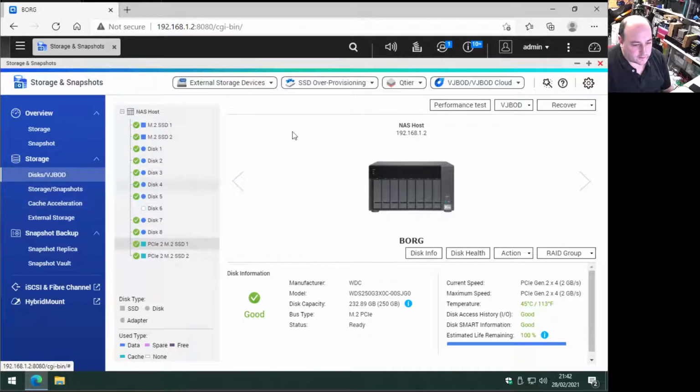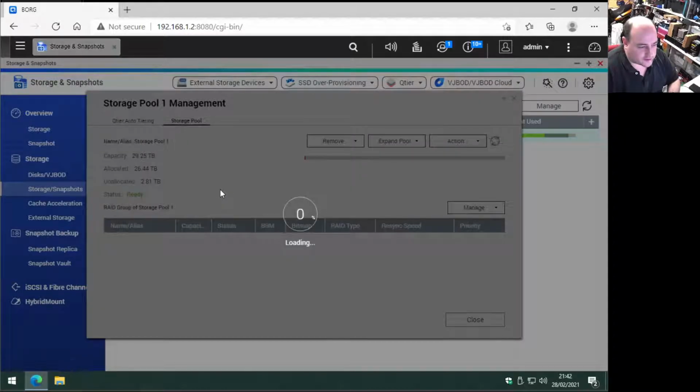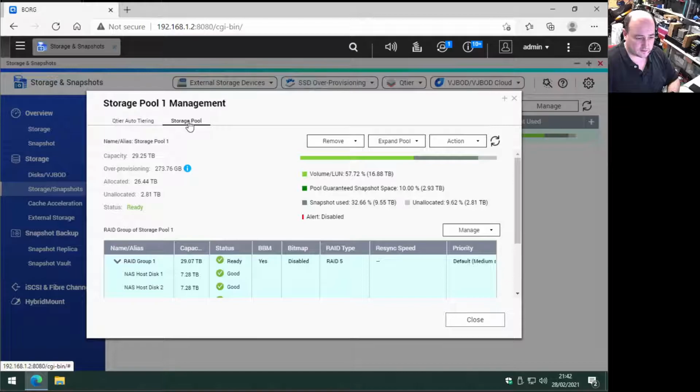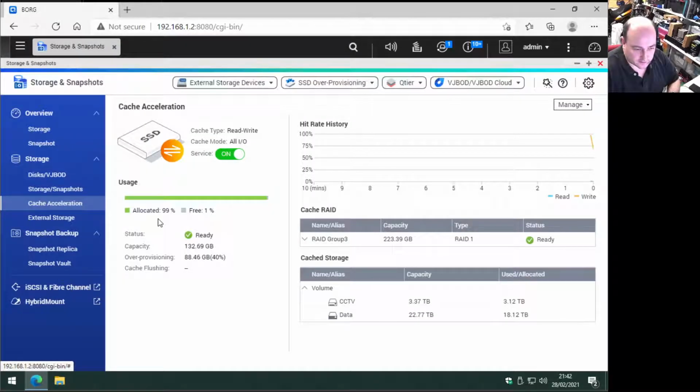And on this box I'm using Qtier to give some extra performance to the RAID 5, which I'm running as an encrypted volume. So you can see here I've got the ultra high tier of RAID group 4, and I've got those well over-provisioned to keep the storage up and the drives not wearing out too quickly. I've also got cache acceleration turned on with the NVMes, which seems to help move things along a little bit.